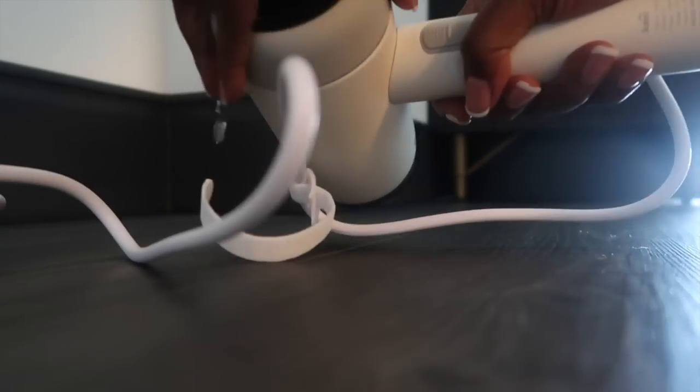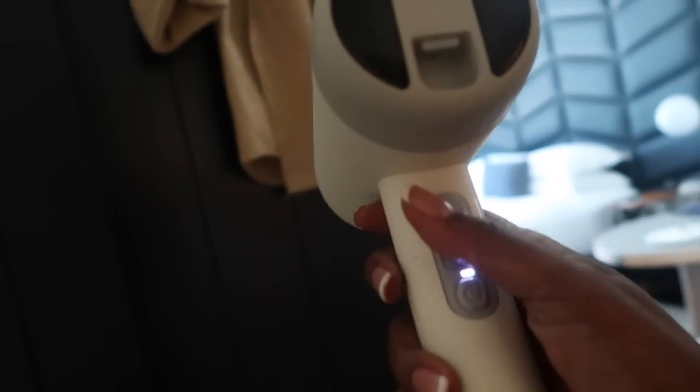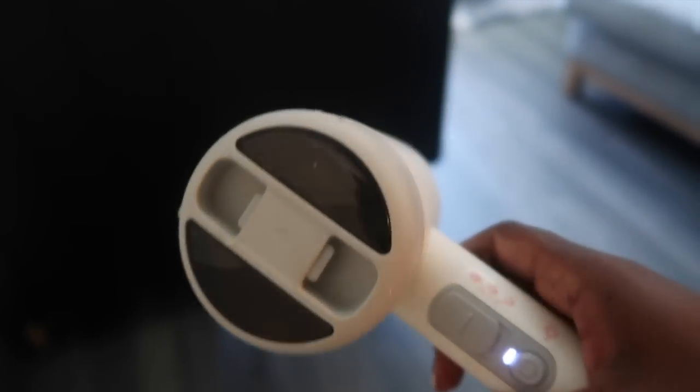Now let's see if this works. Do you turn it? Okay. Now, let's see. How do I make this work? I hear something. There it is.